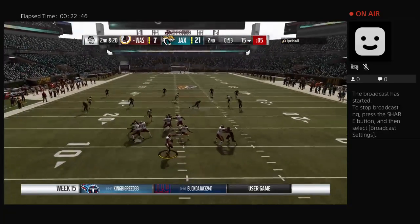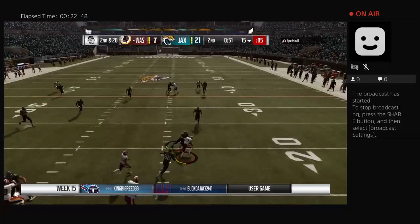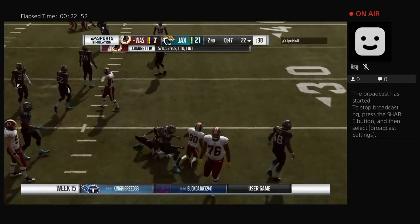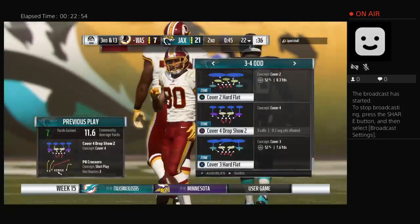Here's Barrett on play action. Crowder's got it over the middle. And they'll bring him down here up at about the 22-yard line. The reception good for 7.